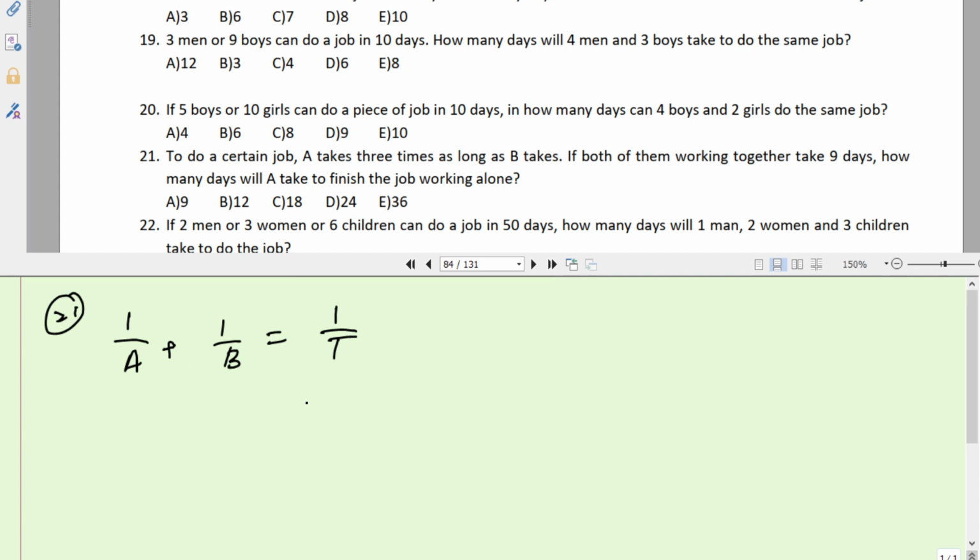So the question says A takes 3 times as long as B takes. So let's suppose B takes X days. So A will take 3x days. So you can find X from here. Multiply 3x with here. That will be 1 plus 3.